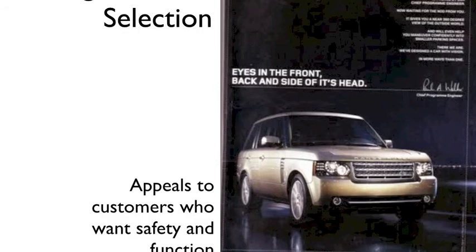Here's another video addressing a similar issue with cars. This is also safety, but ruggedness and individualism.